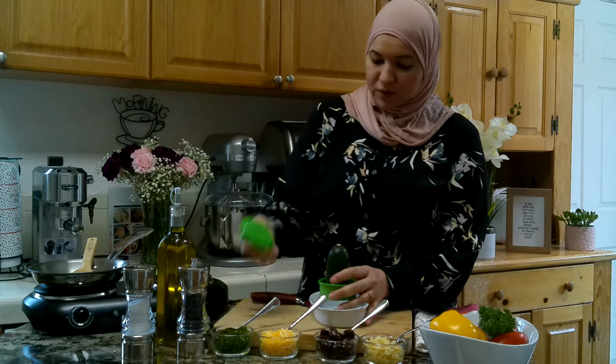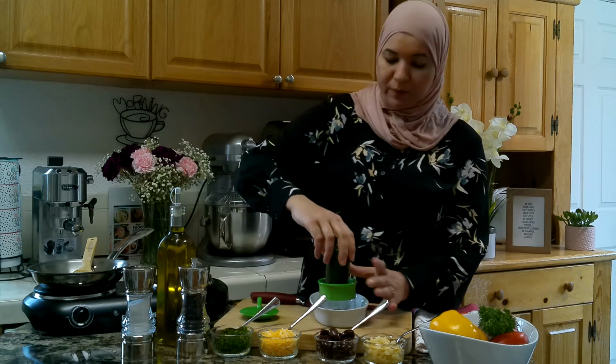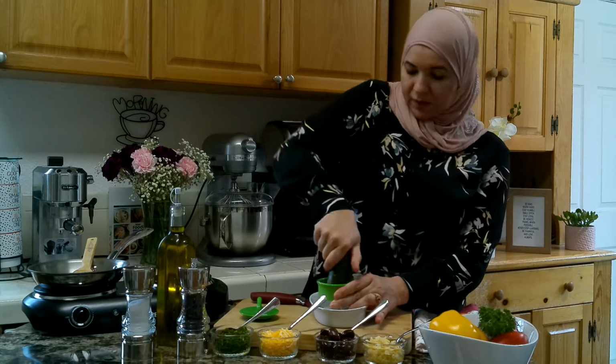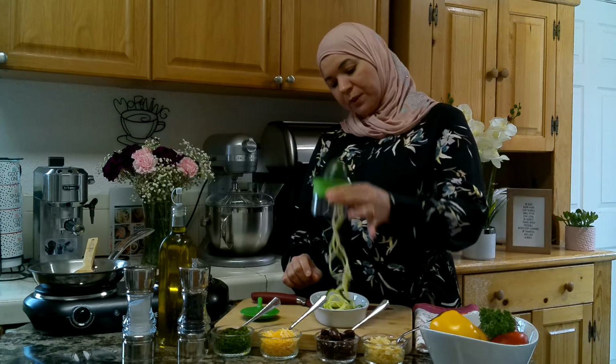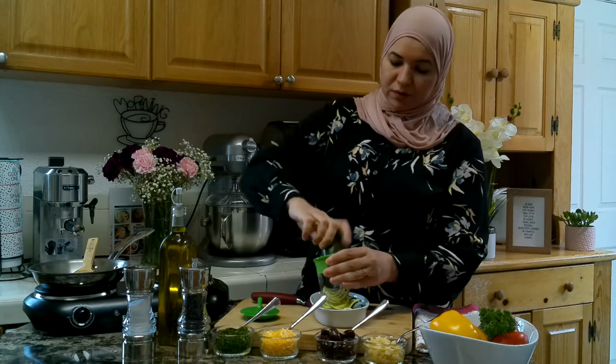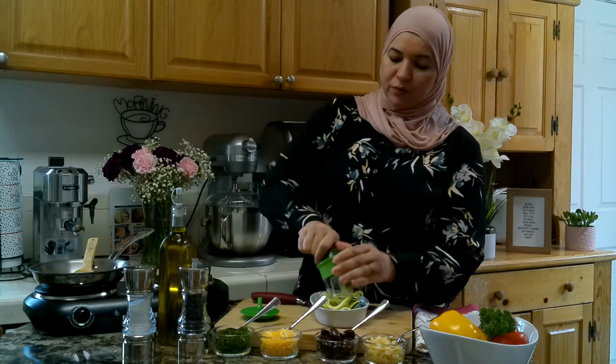You can either use this one to circle, but for me it's easier to just do it by hand. As you can see here, we have the pasta shape. This one, it's very easy to use. It will take you just a few minutes to do it.